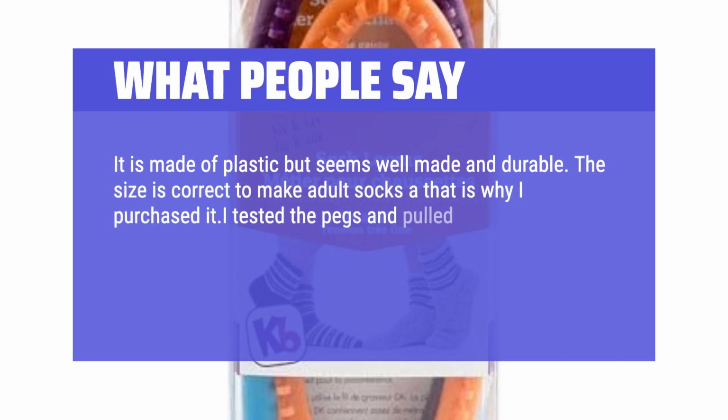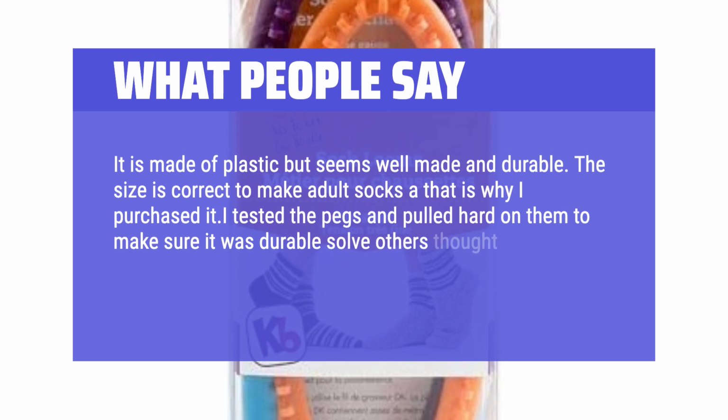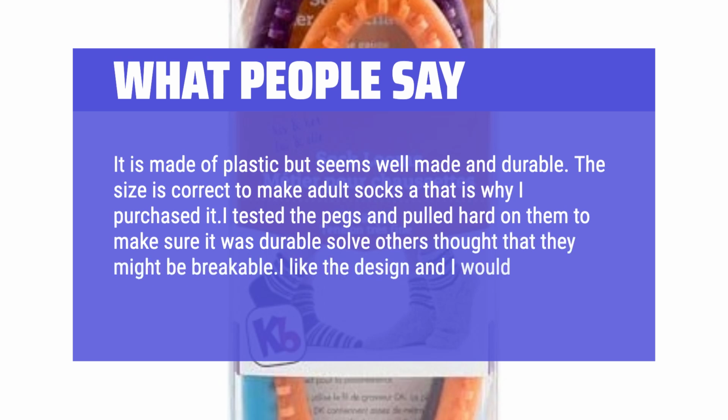I tested the pegs and pulled hard on them to make sure they were durable. Others thought that they might be breakable. I like the design and I would recommend this loom.